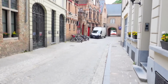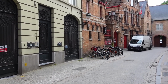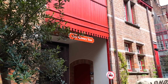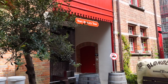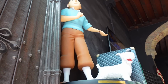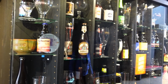But we're going to go and have a look at this brewery that I think we went into last time we were here, and it had a wall of all these different bottles. So it wasn't actually the right one, but this is where you can go on a brewery tour. So there's here, and then there's the Half Moon place. You can also do a brewery tour. We're heading to the 2B bar. It's literally around the corner. This is it. I remember it because it had Tintin at the front. Snowy! Goes all the way along there.